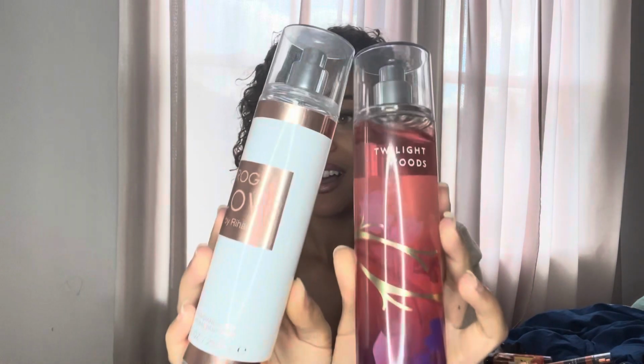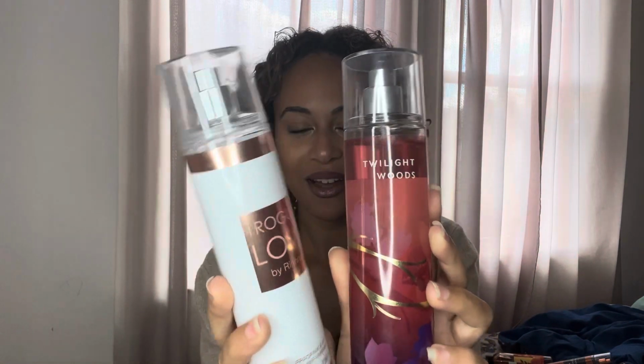It mixes with this. This has caramel in it. And this one is apricot nectar, mimosa, lush berry. It's stunning. It's berry, juicy, yummy, caramel. This also has berries. You can't go wrong with this layering here. I've been enjoying it. I've been loving it. I hope you guys reach for your Twilight Woods. I know you have it.